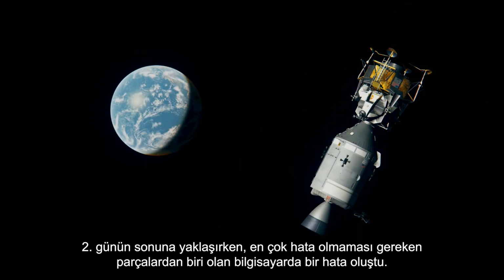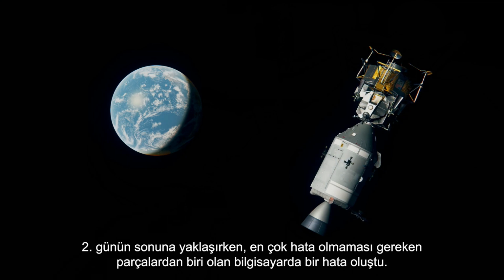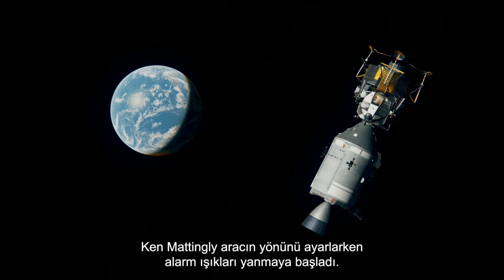As the astronauts neared the end of the second day, they noticed a problem with the computer, one of the most crucial components that was not supposed to have any issues. Ken Mattingly was adjusting the spacecraft's trajectory when warning lights started to flash.